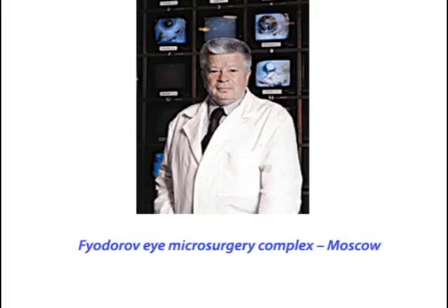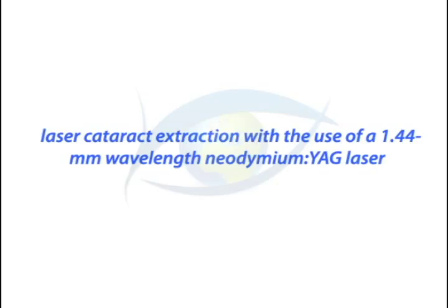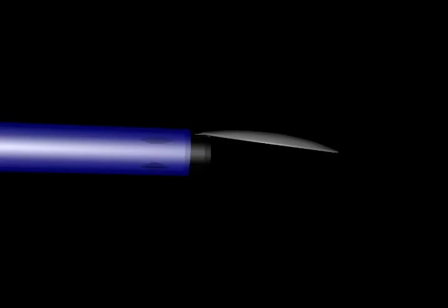In 1995, at the Fyodorov Eye Microsurgery Complex in Moscow, a new laser system was introduced by Professor Kopayeva and Dr. Andreev. This laser machine is based on the use of an Nd:YAG laser with a 1.44 micron wavelength, with an original construction of bimanual handpieces. The advantage of this technology is that this laser can safely and efficiently remove hard cataract. The technique is bimanual. A separate laser handpiece and irrigation aspiration handpiece are used.